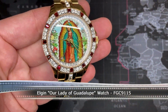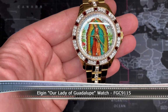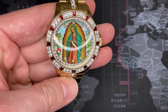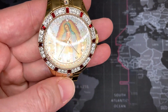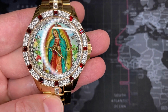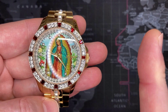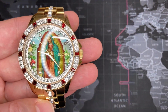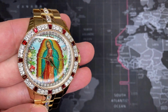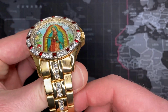The Elgin Our Lady of Guadalupe. That's right. Today in the Catholic religion, it is the feast of Our Lady of Guadalupe, and that is December 12th. For those who don't know, Our Lady of Guadalupe is the apparition sighting of Mary, Mother of Jesus, and I won't go into too much detail because I'm probably going to butcher the history, but I will put a spectacular video right up here, and it should shoot across. It's a video by this very nice fellow Catholic, who does an excellent job of describing. If you're interested at all, please click that link and check it out.